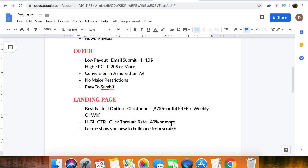Our landing page has to have a high click-through rate, 40% or higher. So what is click-through rate? It's basically when somebody lands on the landing page and clicks the button. That is a click-through rate. So if 100 people land on our landing page and 50 people click on the button, that landing page has a 50% CTR. Okay guys, so let me show you how to build one from scratch.